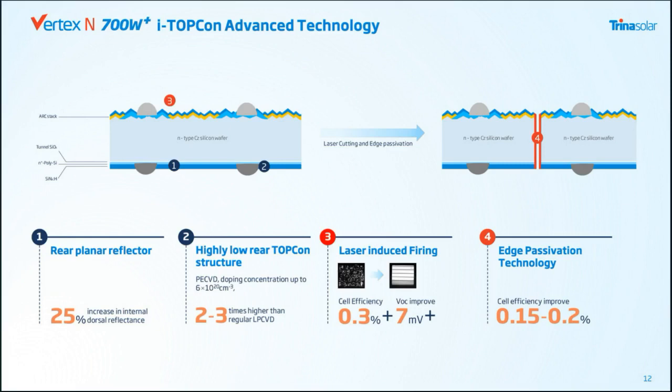We have also employed laser-induced firing. By irradiating the cell with high-density lasers, we reduce contact resistance between metal and semiconductor, effectively boosting cell efficiency by about 0.3%. We have also employed aging preservation technology, which enhances the overall performance of cut cells and improves cell efficiency by approximately 0.15 to 0.2%.